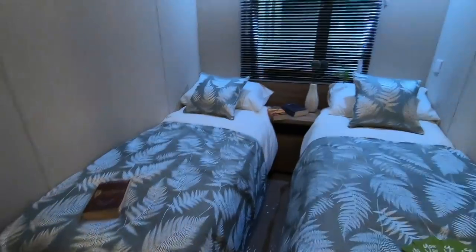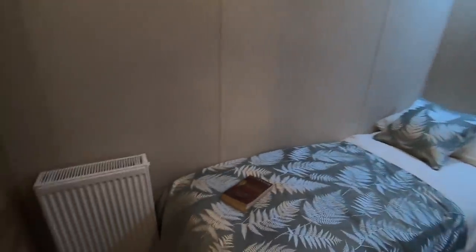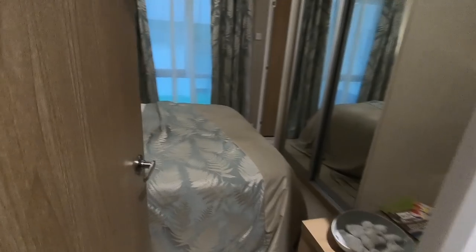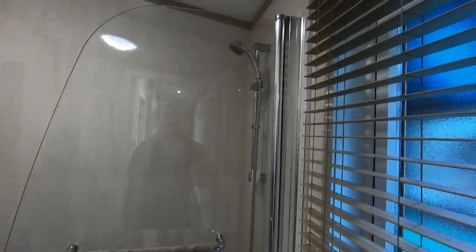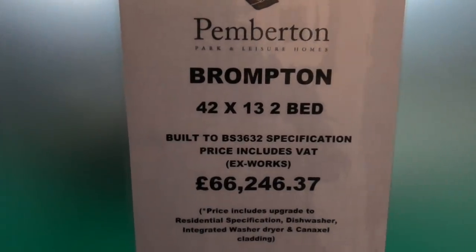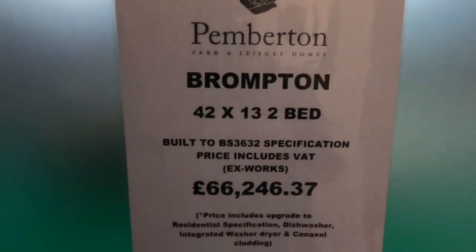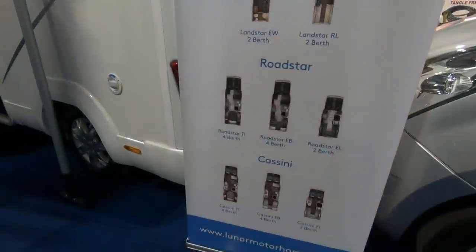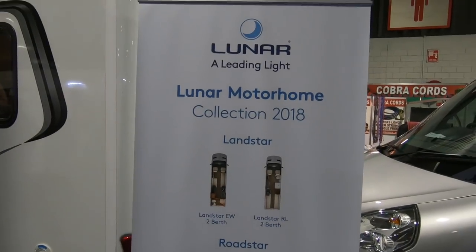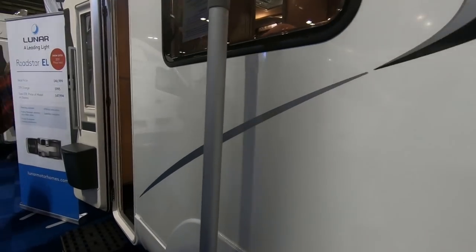You've got twin bedrooms. Twin beds. Wardrobe in there. The bathroom in here. Double bed here. Bathroom's a little bit on the small side, isn't it? But it's perfectly adequate. It's a step-in bath, which might be a problem for some people, I suppose. This is a Pemberton Brompton 42x13 two-bed, £66,246.37. Yeah, so this is a Lunar Roadstar EL.